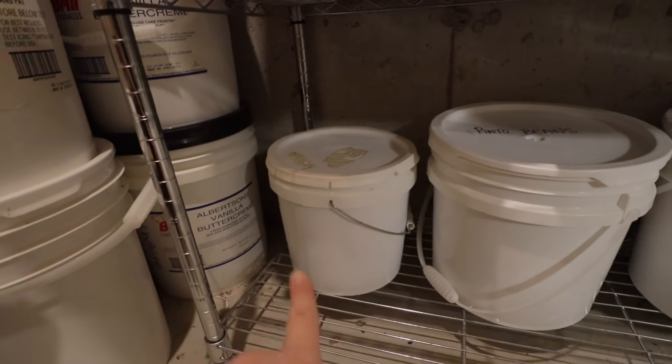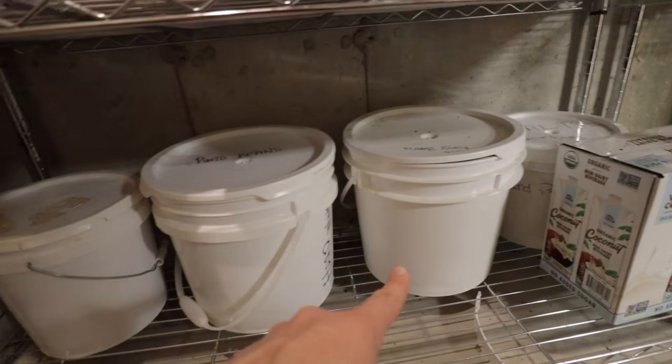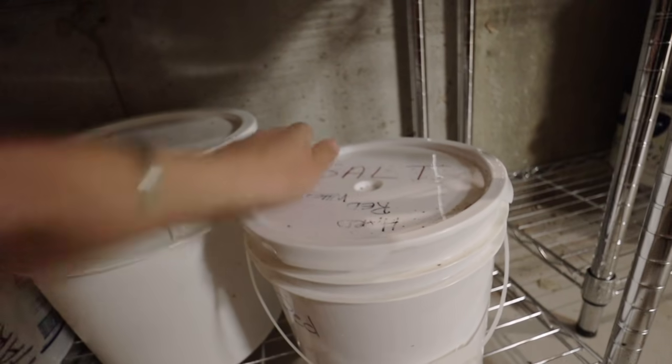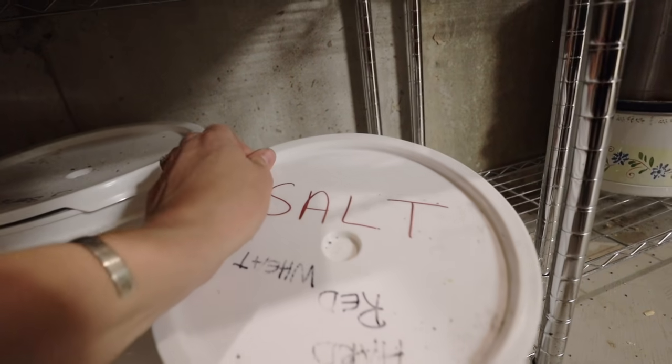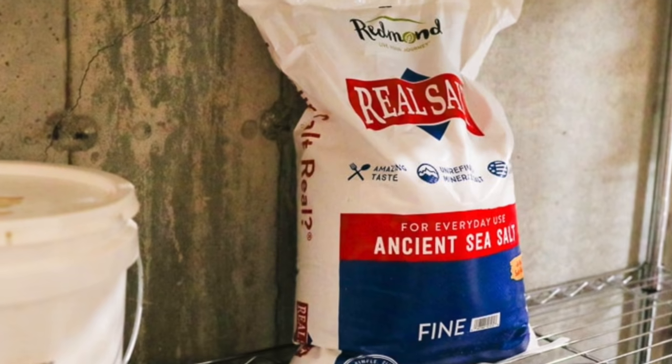It's pretty classy. Down here we have some more sweetener. It's a granulated brown cane sugar, pinto beans, navy beans, and my personal favorite, a giant bucket. It was about 25 pounds worth of awesome sea salt. I use a lot of salt in my fermenting and my cooking, so I just splurged on a 25-pound bag from Redmond's. I'll drop a link for them in the show notes. It was one of the best purchases of the year, I think.